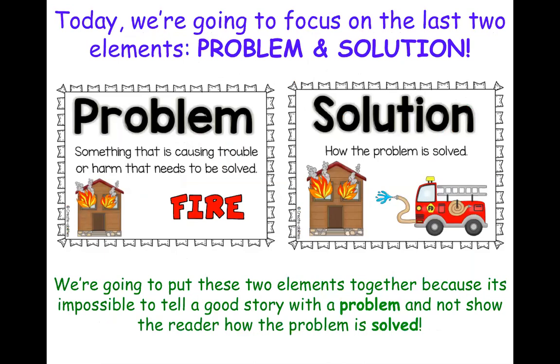Today, we're going to focus on the last two elements, which are problem and solution, okay? I put these two elements together because it's kind of impossible to tell a really good story that has a problem in it, but then not tell the reader how the characters solve the problem, right? That would be an unfinished story. If a story told you about a problem that a character had, but didn't tell you how they fixed the problem, you'd be like, what? That wasn't a very good story, right? So it's really important that you really plan out your problem and your solution because this is the part of the story that leaves them on the edge of their seat wanting to know what's going to happen next.